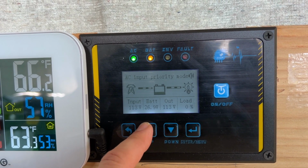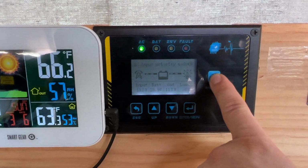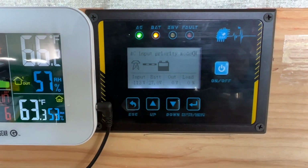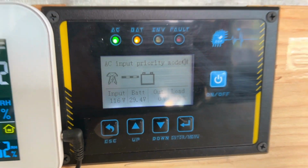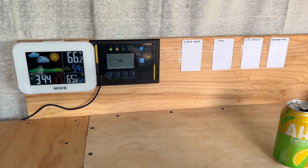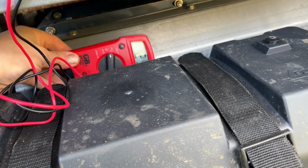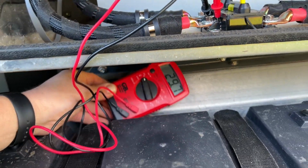So anyways, I'm confused. And actually, we're gonna turn off the output here just so the charger can run on its own. And we'll just leave it like that for a while. Fast forward some amount of time later, this thing says the batteries are done charging. We've got 29.4. So let's go back outside and see what the batteries are actually sitting at right now. 29.8. Okay.